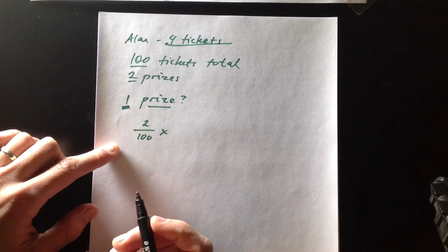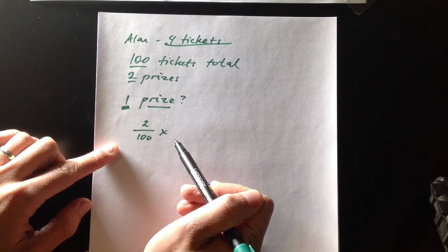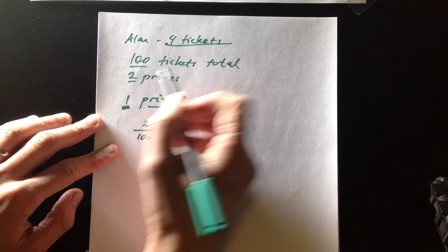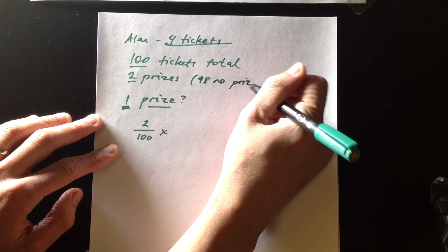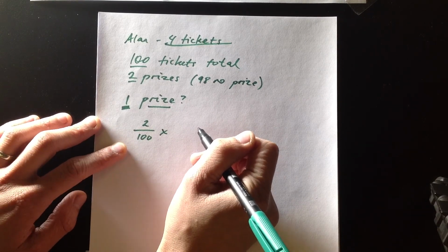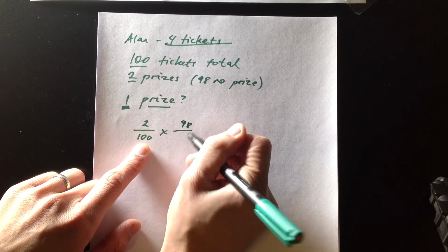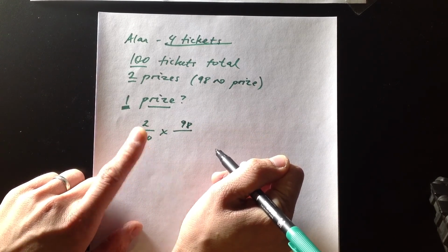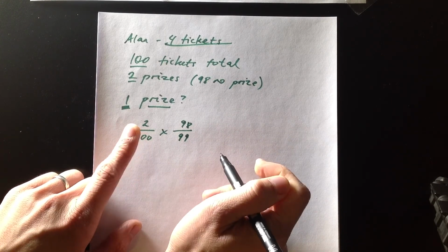Okay, now, what's happened? He's going to get no prize for this next ticket. Well, how many tickets are left which have no prizes? He hasn't taken any of them out, and if there are 2 prizes, that means there are 98 which have no prize. So the probability of picking up a ticket with no prize after he's gotten a ticket with a prize is 98 out of... Now, it's not going to be 98 out of 100, because there aren't 100 tickets anymore. He's already drawn 1. So it's going to be 98 out of 99. Okay? That's the first 2 tickets.